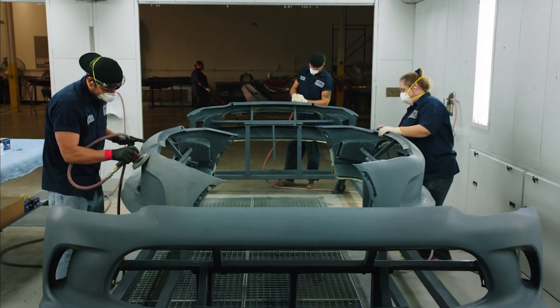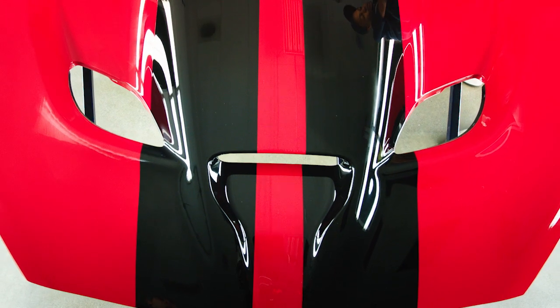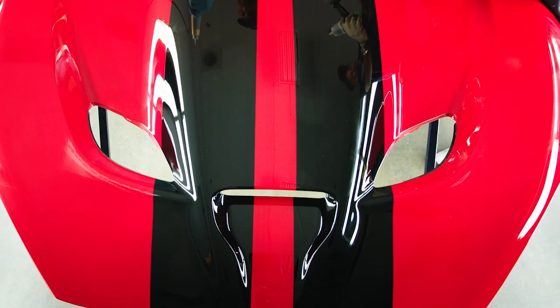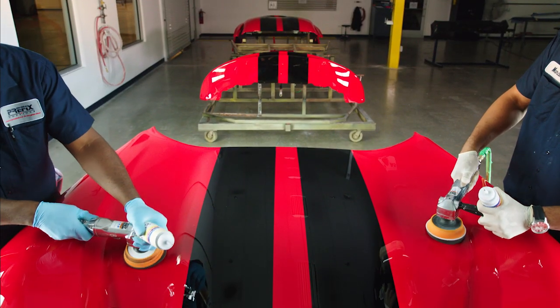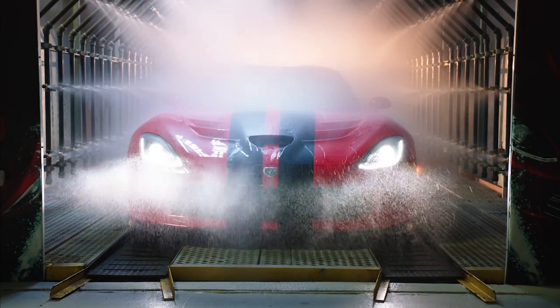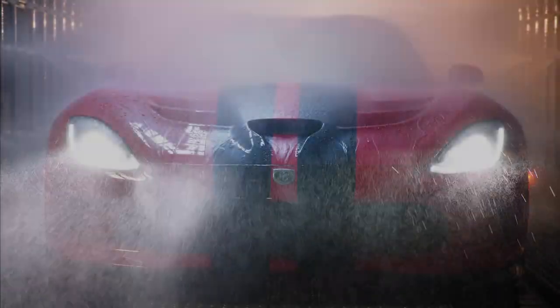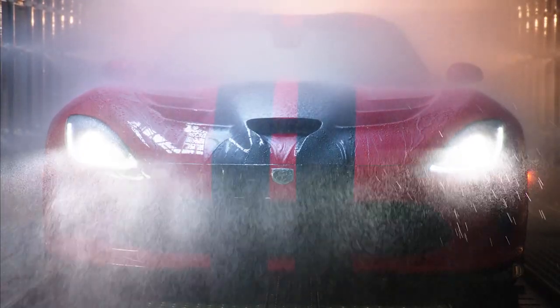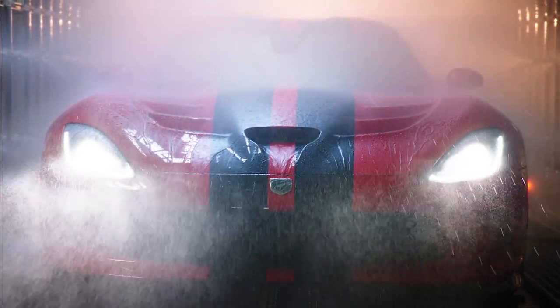All the body parts are sanded before and after coats, ensuring the surface will polish to a precision gloss and smoothness. Only the best available materials and one of the industry's highest quality paint will do. Hundreds of hours in the making and a masterwork worth every minute to get there.